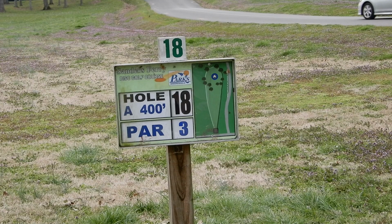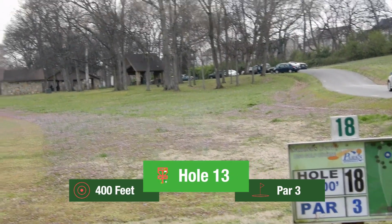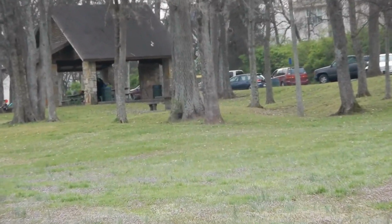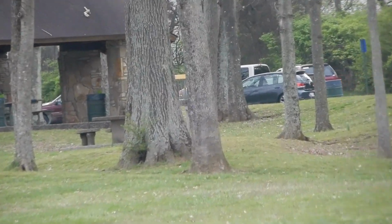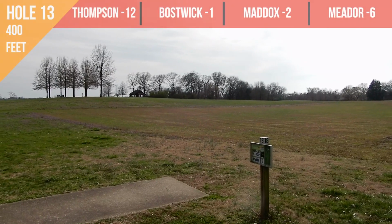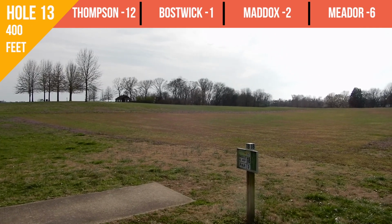Hole 13 is still difficult, but a little bit more doable. It's 400 feet, slightly uphill with some trees late by the basket, but for most of us, it's just going to be throwing as hard as we can. A slight hyzer shot or a slight flex shot, anything to get up there, 400 feet.